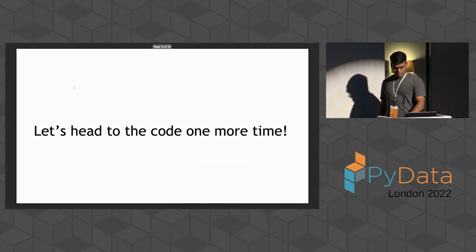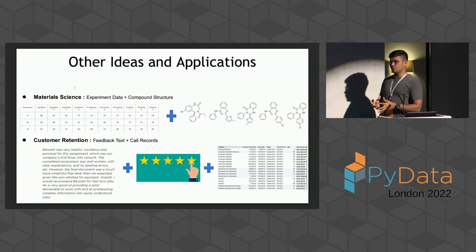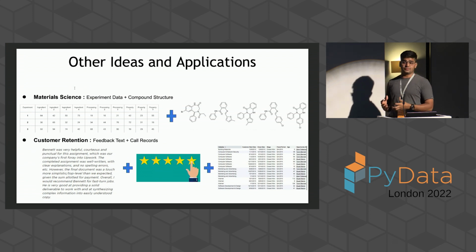Okay. So we did this, awesome. Other ideas and applications. Before moving to hyperparameter tuning, I just want to give you guys a quick heads up on what are the possibilities of this learning that we just had.